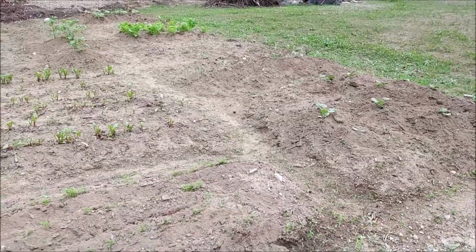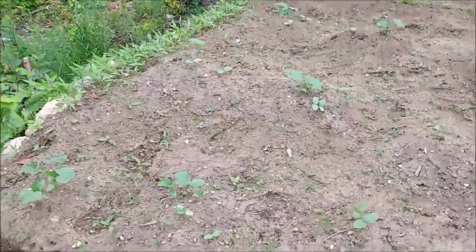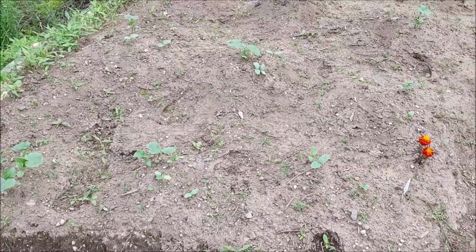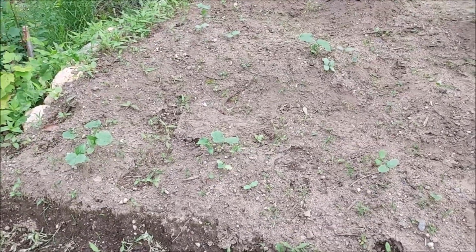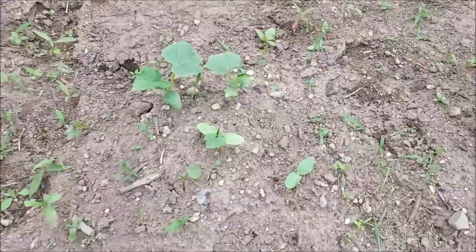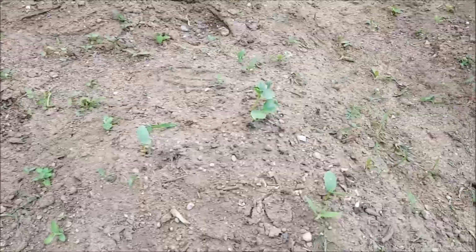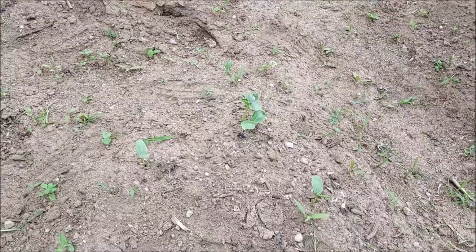in our other garden, our in-ground garden, we have some cucumbers here. These have been having a hard time. I don't know if the plants are getting eaten or they're just not coming up, but this is one of the ones that I had to plant a second time. You can see there's some younger plants there, but there's still some hills where there's not much going on, so I'm probably going to throw a couple more seeds in there.